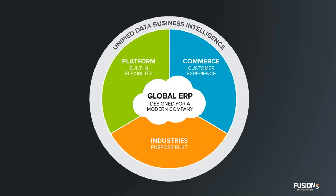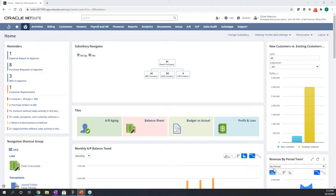Joel also talked about the Suite Success approach from an implementation perspective. What NetSuite offers from that standpoint is a purpose-built solution from day one that matches up with your industry and the types of functionality that you require to be successful. So I'm just going to come out of this PowerPoint now and move into NetSuite. Great, so we're in NetSuite now.